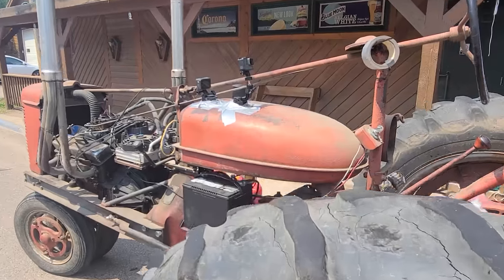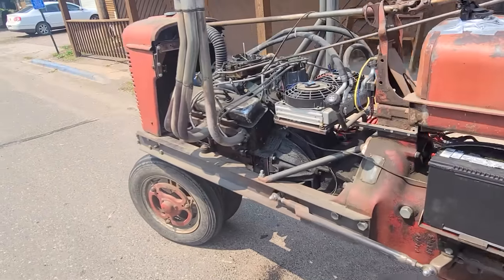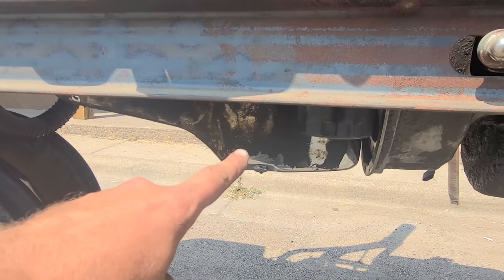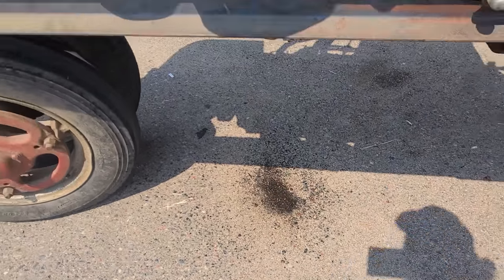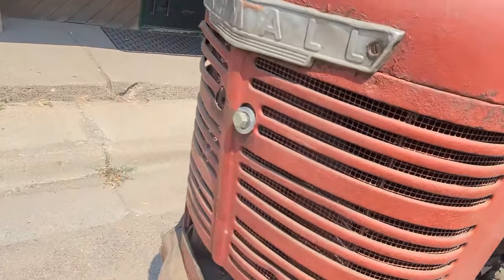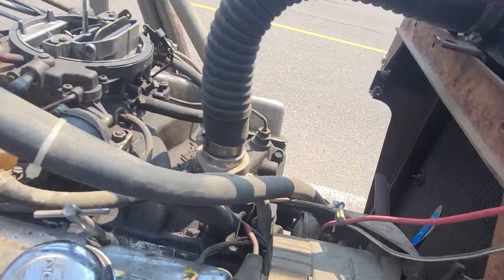Well, so far it's staying right at 200. Of course, it shot up when we stopped because the water pump ain't twirling. This is an issue. That crush washer was missing out of that drain plug, so we're losing quite a bit of oil there. Fans are running. They must be on a temp sensor somewhere.